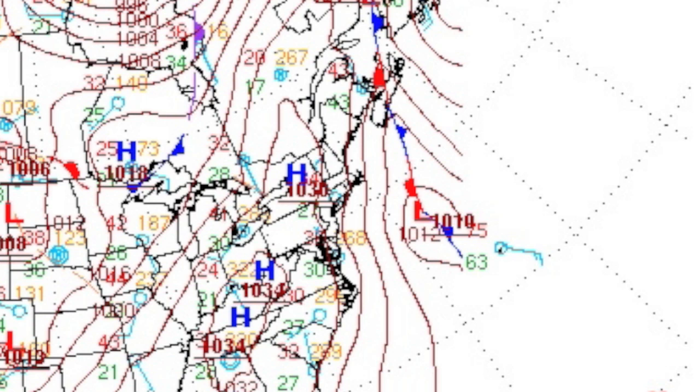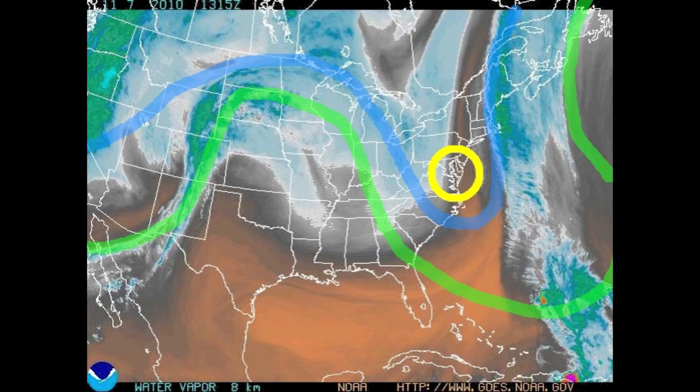Let's take a look at the water vapor satellite picture. Now, I've been saying for days, keep an eye on the western Atlantic. Why? What's going to be the remnants of Hurricane Tomas is starting to work into the upper level trough that is starting to develop off the mid-Atlantic coast. First, let's take a step back here.